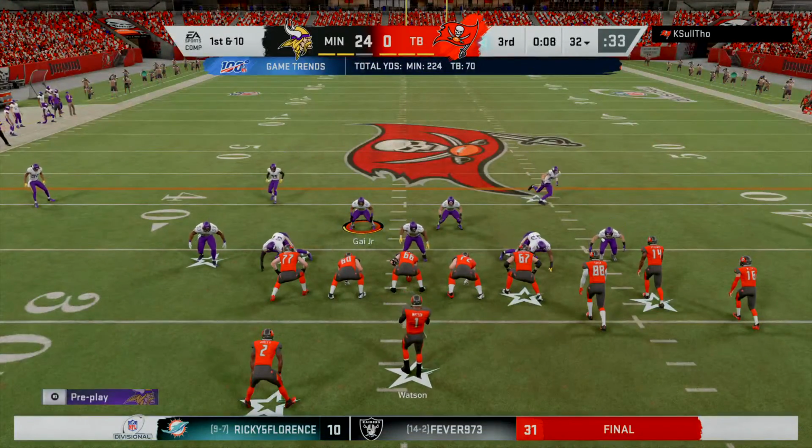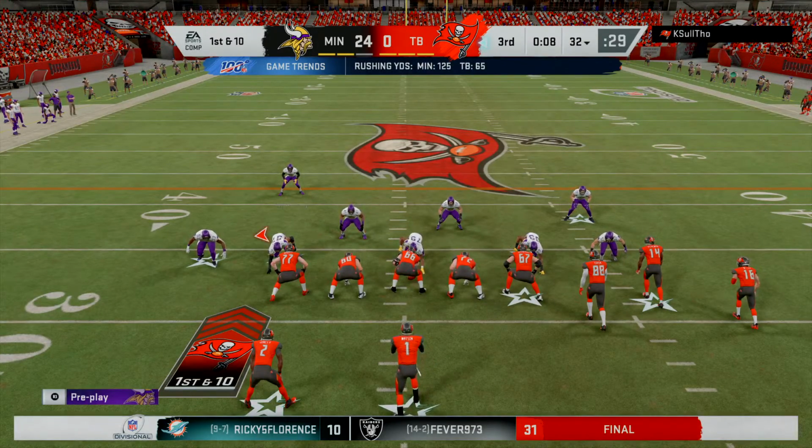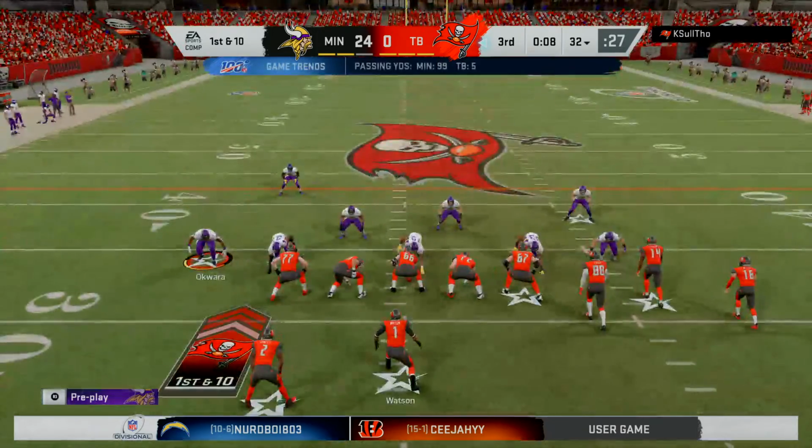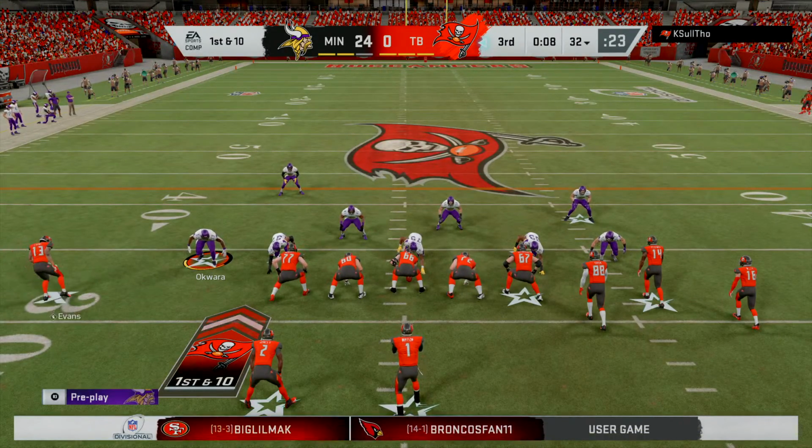The Tampa offense ready to get their drive started. They've got to dig down deep. I mean, they need something right now, really anything to cling on to. This offense has struggled.